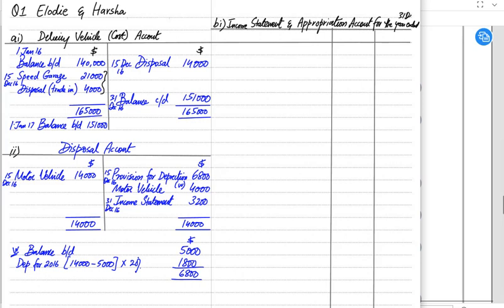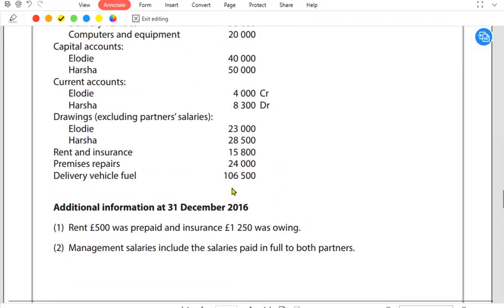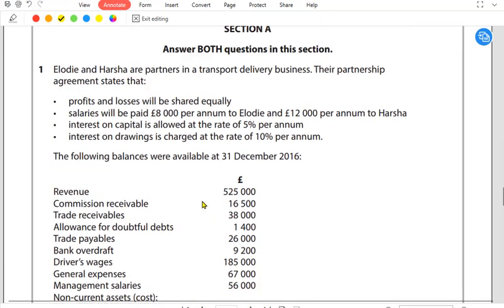Year is ending on December 16 here. So we need to make two columns. Okay, so first of all, beta, we have sales, then we have cost of sales, then we have gross profit. But there is a difference in this question. And what is that? This is basically a service business question.